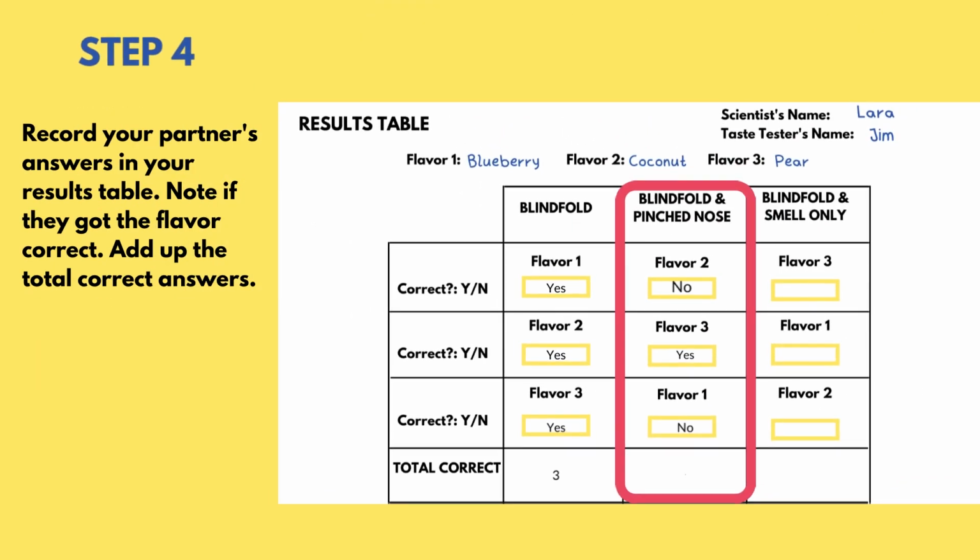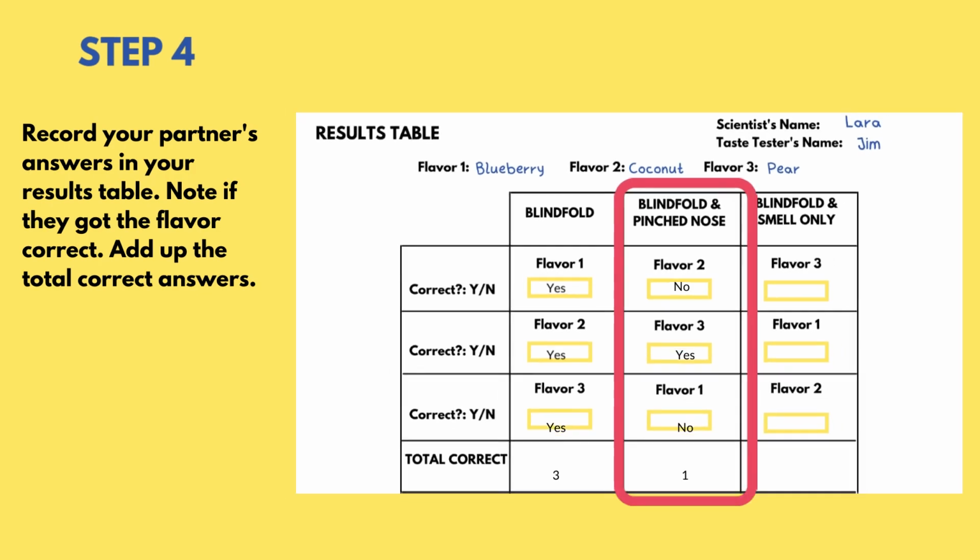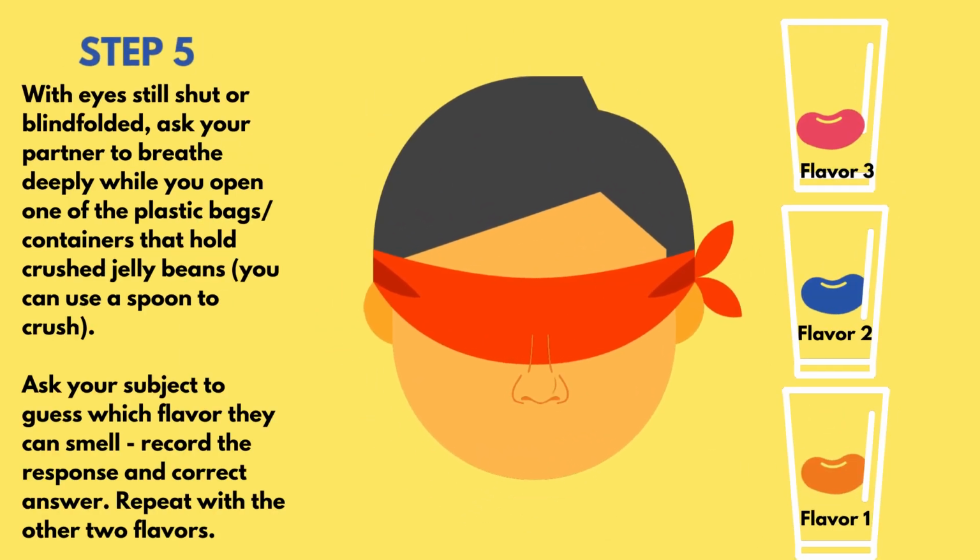Record your partner's answers in your results table. Note if they got the flavour correct. Then you can add up the total correct answers at the bottom. With eyes still shut or blindfolded, ask your partner to breathe deeply while you open one of the plastic bags or a container that's holding your crushed jelly beans. You can use a spoon to crush them.